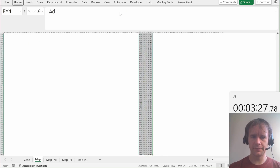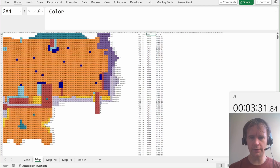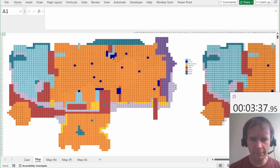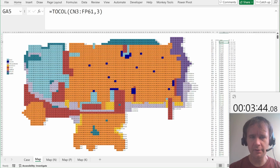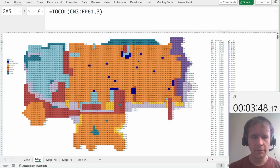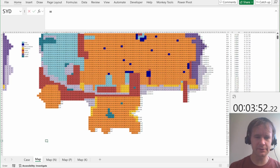Okay. Now, oh dear, no. How on earth are these not all the same size? That's very concerning. Boy, is there a blank that has a color? Really? What have I done here? Okay, let's just do it. Let's just try.